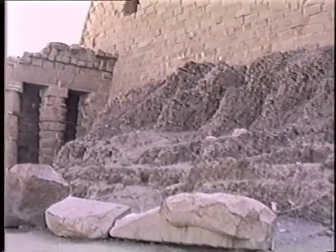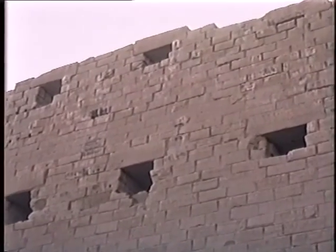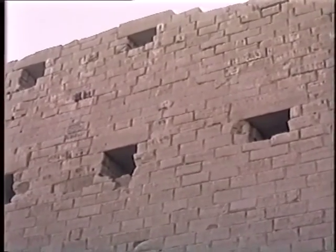This is how they constructed the walls of the temple. They built up this stone, brick upon brick, making steps, and then pulled the stones up to the top, and then took the brick away bit by bit, smoothed the walls, inscribed them and painted them. You can see this one hasn't been finished.